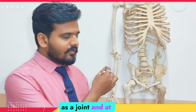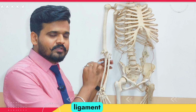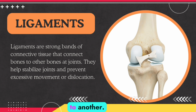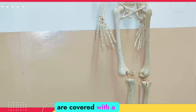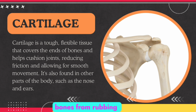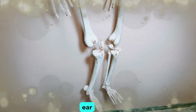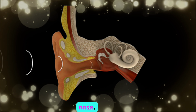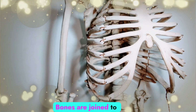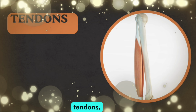And at joints, these bones are held together by ligaments. Ligaments are bands of tissue that hold one bone to another. The ends of bones are covered with a hard elastic substance called cartilage, which protects the bones from rubbing against each other. Cartilage is also found in our outer ear and at the end of our nose. At joints, bones are joined to the muscles. Bones are joined to muscles with the help of a strong tissue called tendons.